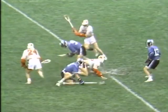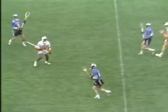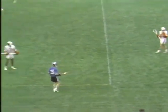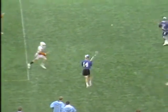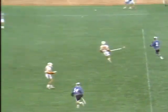The 10 goals is the most allowed by Maryland all year. They also allowed 10 against Towson State. That's been equaled here by Hopkins, and we have 12 minutes to play. In Towson State, it was late in the game. They had 16 goals. They were winning. There's no question. This is the first time in a competitive situation that a team has really maintained and gotten a lead on Maryland that has challenged their ability to win the game. We'll have to see if this team has the ability to come from behind when it really counts.